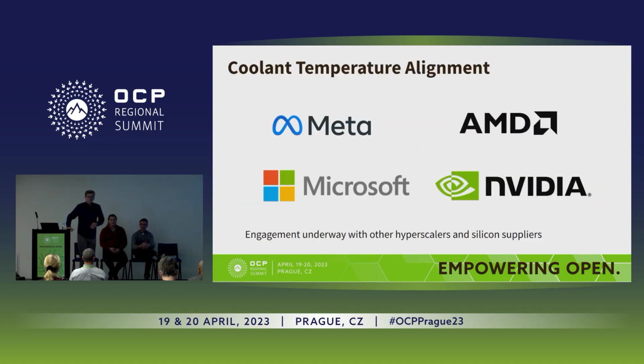So this sounds kind of an esoteric topic, coolant temperature, but it's an interface spec, and it really matters a lot for IT system design and data center design. And with the emergence of liquid cooling, there's a real need to get specific on what it is we're trying to design, both from the IT side and the data center side.